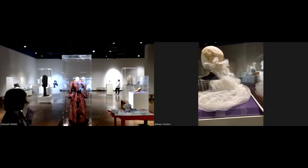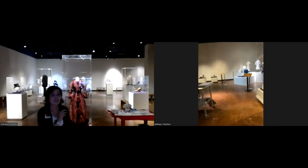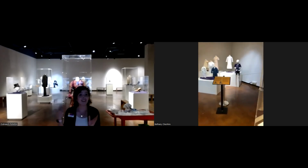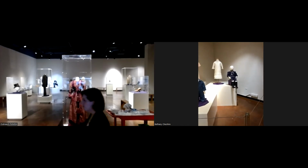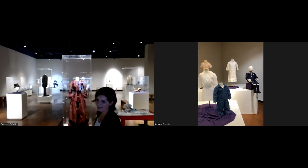And then of course we have the children's corner. I'm hoping that since we do get so many families and because we have kids, they can make that connection and they can see clothing. Because we've got some fun pieces.